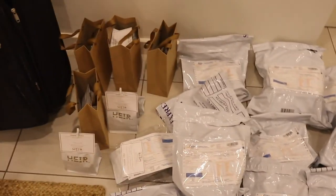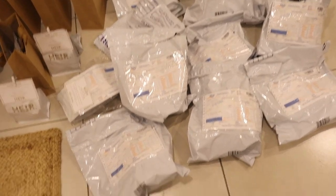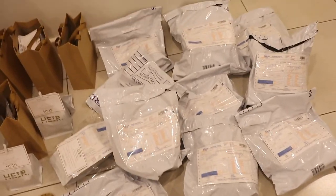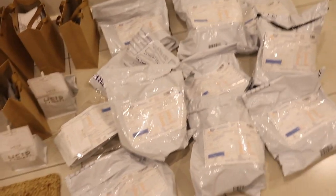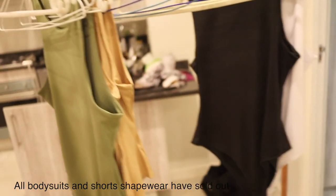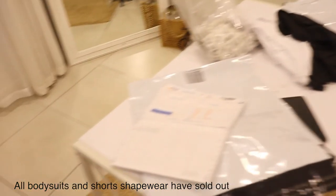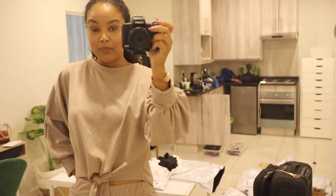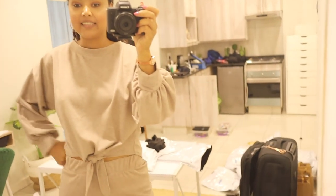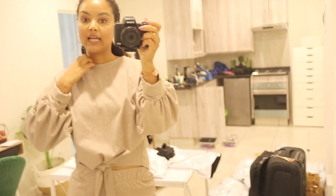So these are the packages that I just put together, and it took about 3-4 hours to package and do everything. We still have a couple of bodysuits left, but for the most part they are sold out. This place is a mess. I am tired and I'm hungry, but I think I've done everything. I needed to push today because tomorrow I have clients.